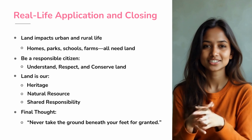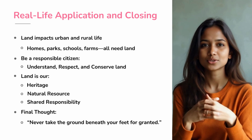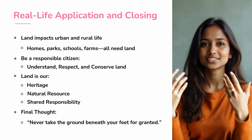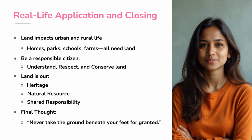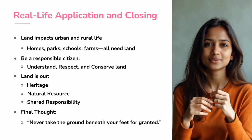Whether you're living in a city apartment or a village hut, land shapes your life. Your park, your school, the road you walk on, all stand on carefully planned land. And now, as a conscious citizen, it's your turn. Understand it, respect it, protect it. Because land is more than just dirt, it's a heritage, a resource, and our responsibility.